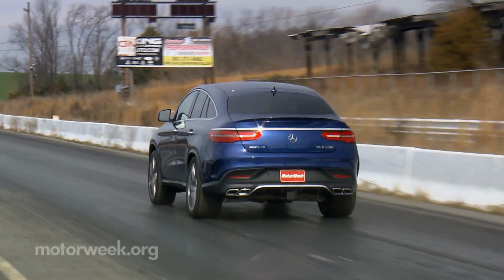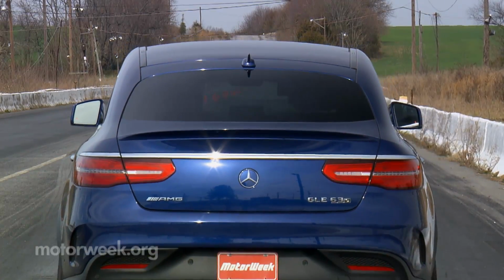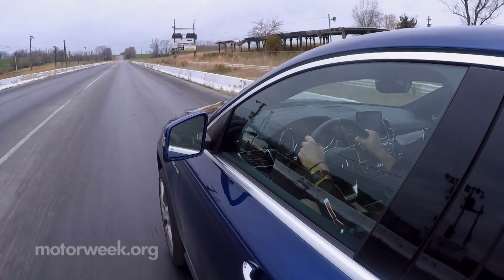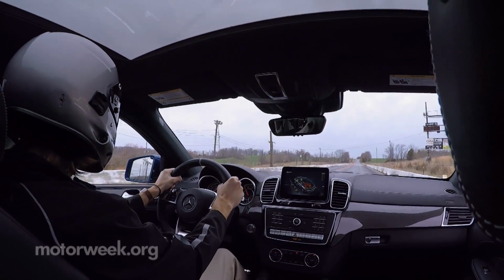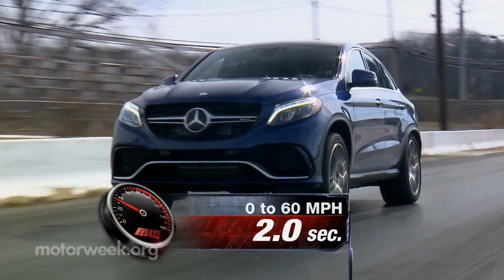At the track, it became clear from the first flooring of the throttle that the launch of this GLE 63S is worth the price of admission alone. The engine dumps a huge load of torque onto the wheels, and the AMG-tuned 4MATIC system quickly resolves where to put it to best use. You hop off the line with urgency, hitting 60 in 4.1 seconds.